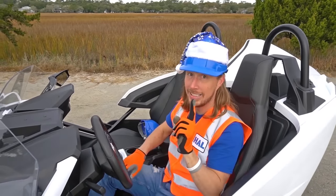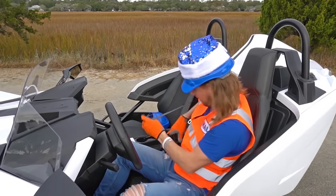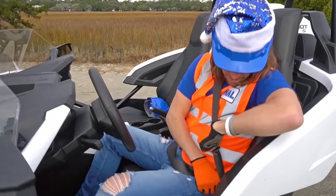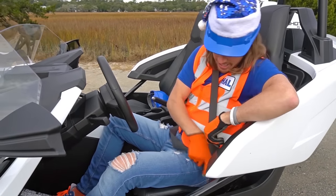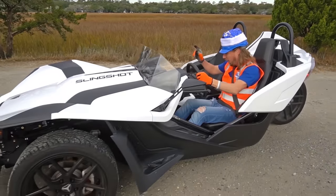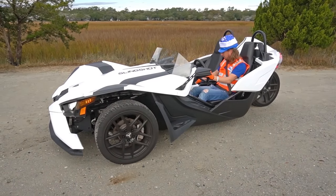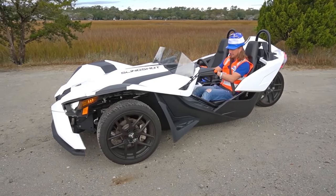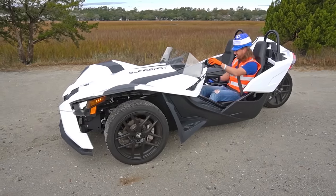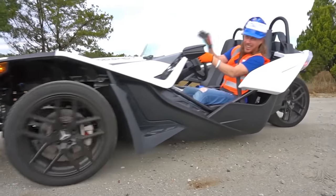Today, well, safety first. Put on our seatbelt. Oh yeah, here we go. Right here. Now, let's go get some gas for the parade. Oh yeah. This is gonna be great. Oh, here we go. Check out this horn. Oh wow. All right, we're off to the parade. Come on, let's go.